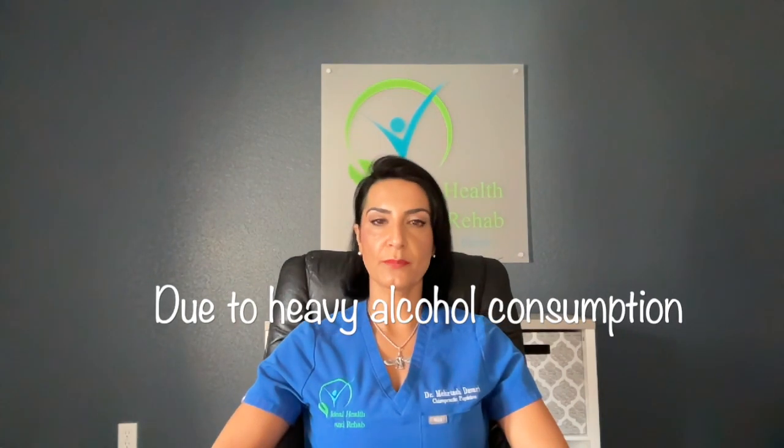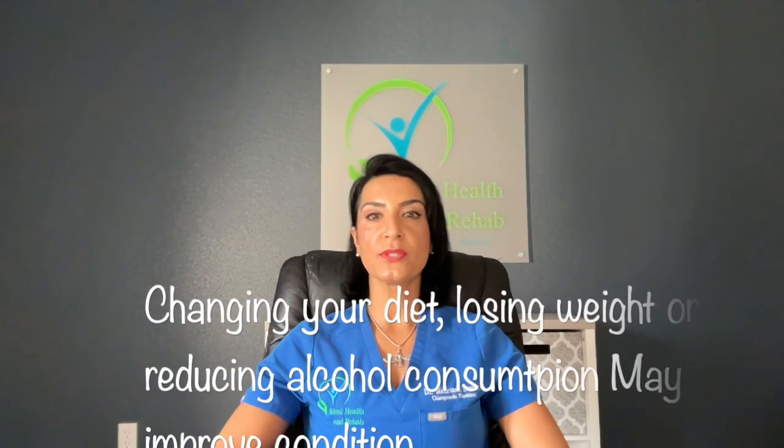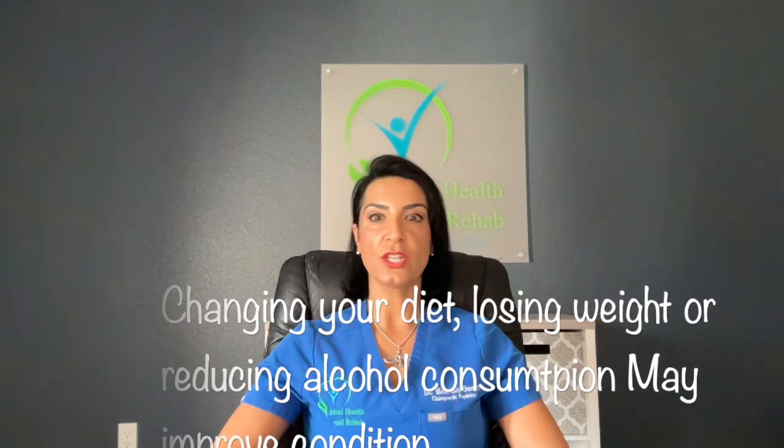We also have alcoholic fatty liver disease. This develops as a result of heavy alcohol consumption. Excessive alcohol intake interferes with normal metabolism of fats, leading to fat buildup in the liver cells. In its early stages, fatty liver may not cause noticeable symptoms. However, as it progresses, it could lead to liver inflammation, scarring, and impaired liver function. Addressing the underlying causes, such as improving your diet, losing weight, or reducing alcohol intake, is the key to managing and potentially reversing this condition.